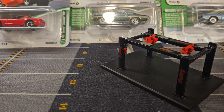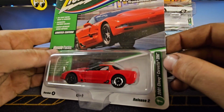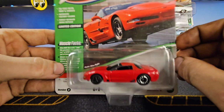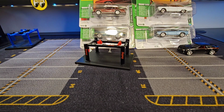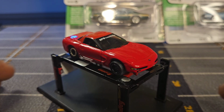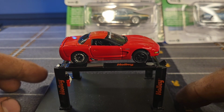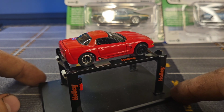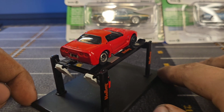So, next up, we will get into the 2001 Chevy Corvette Z06. Really cool. Oh wow, it even says who took the picture down there. Alright, let's crack it open and check this thing out. Alright, so here is our 2001 Corvette Z06. As you can see, it's got nice little skinnies in the front, big Mickey Thompsons with bead locks in the back, so this thing is ready to stand up on the drag strip.